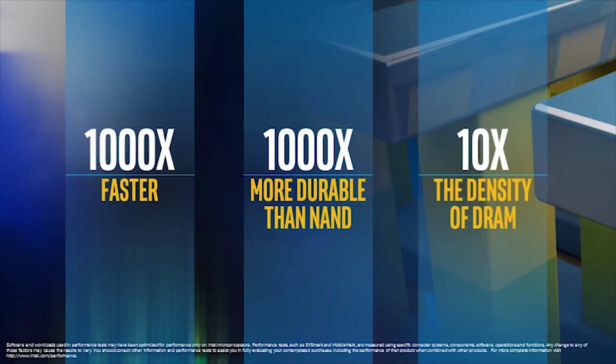Now, I'd like to talk about a completely new type of non-volatile technology that is a breakthrough in speed and performance. I'm talking about 3D XPoint technology. 3D XPoint technology is up to 1,000 times faster and 1,000 times more durable than NAND, while delivering up to 10 times higher density than DRAM. But unlike DRAM, 3D XPoint is non-volatile, so the data remains intact, even when the device loses power.